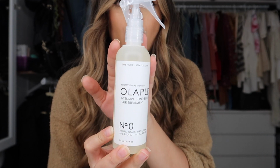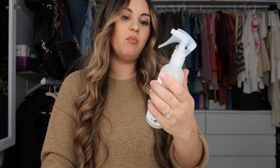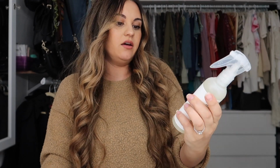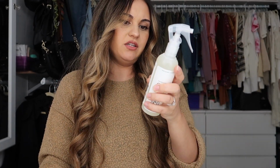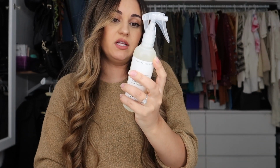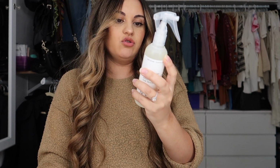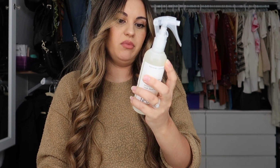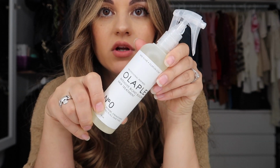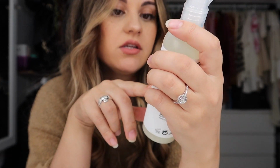Okay, so the first item I got is this Olaplex Intensive Bond Building Hair Treatment. And this is basically like a hair primer. I was planning to use it like a detangler. Oh, but you're not supposed to use it like that. You're supposed to spray it onto dry hair and leave it in for 10 minutes. And then after you do that, you're supposed to wash it out. So this is more like a hair treatment. It says it right there.